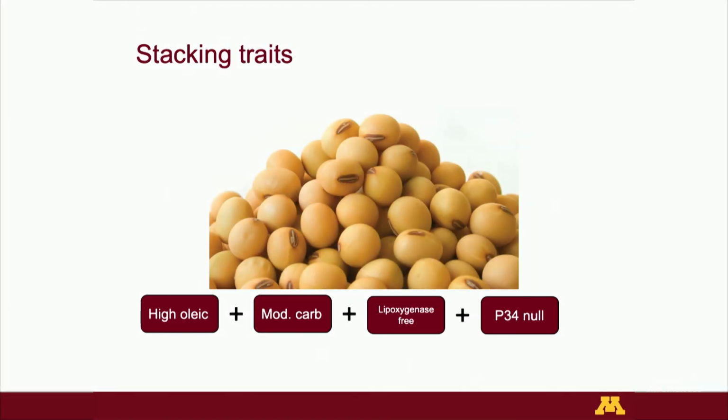So let's just take an example here. I talked about a lot of these traits in my presentation. Let's say that you want a new soybean variety with high oleic fatty acid. Perhaps you want a modified carbohydrate composition. You want Mutagenesis-free soybeans for some reason, for some soy milk application, and you want them to be P34 null. To get this type of soybean variety, you basically need to alter 8 different genes. And this is possible with traditional breeding, but it's very, very difficult. With gene editing and molecular markers, this is much more feasible than it ever has been before. So I think this is going to be basically the wave of the future, is trying to bring together all these different traits into a single cultivar and also good agronomic performance.